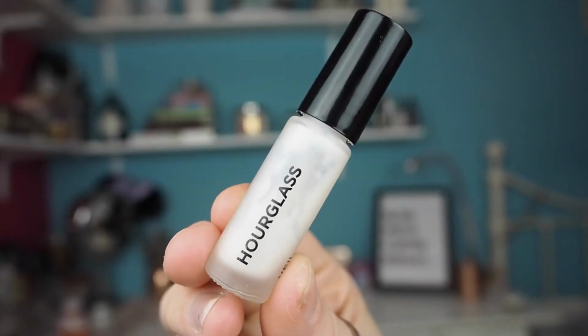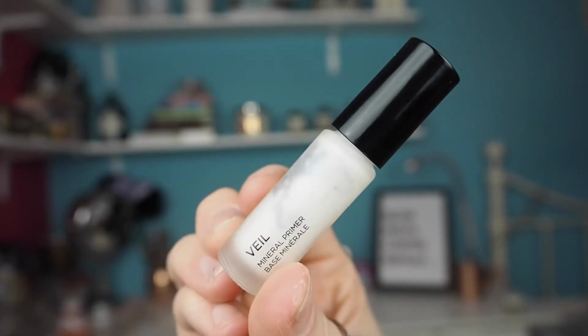So next up is beauty, and the first thing is actually a miniature. It's the Hourglass Mineral Primer Veil. It is beautiful. I got it when I was in Florida in October.